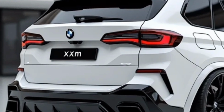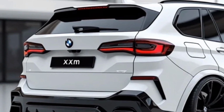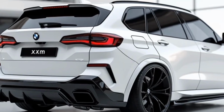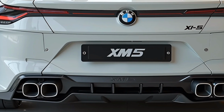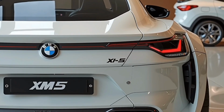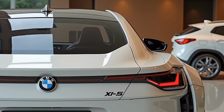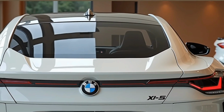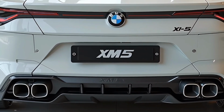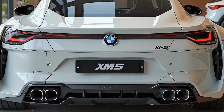Wireless Apple CarPlay and Android Auto, a premium Harman Kardon or optional Bowers & Wilkins sound system, and advanced voice controls make the tech experience top-notch. Safety and driver assistance are also well covered in the 2025 X5M. Standard features include adaptive cruise control, lane keeping assist, blind spot monitoring, and a 360-degree camera system.